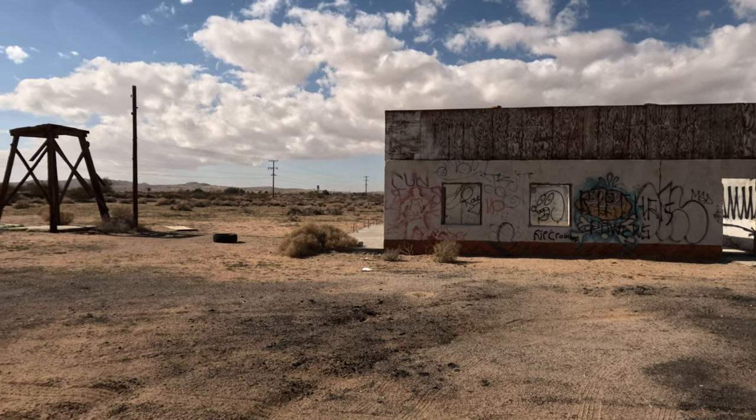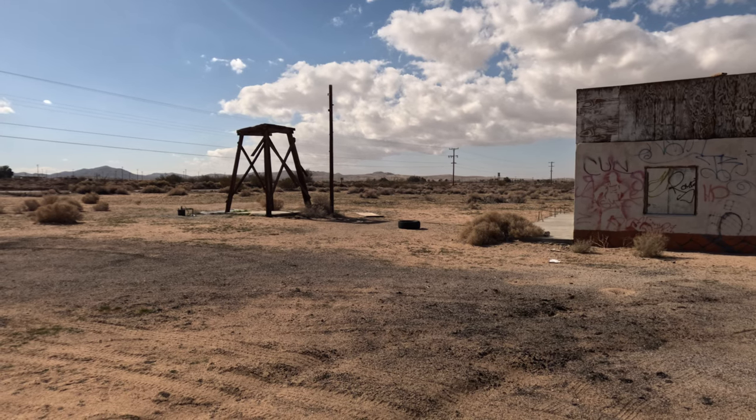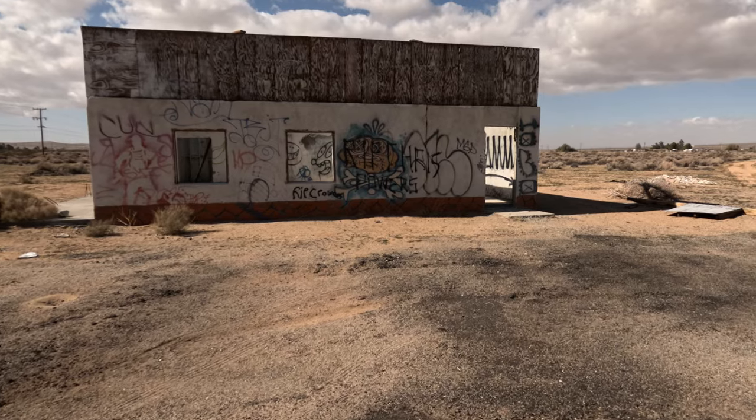This building is on the corner of Hinkley Road and the old Bakersfield Highway. It looks like it could have possibly been a market at one point, but I'm not 100% sure.